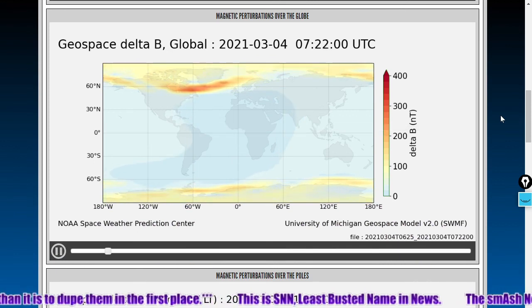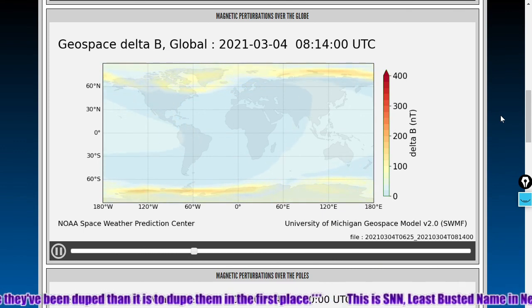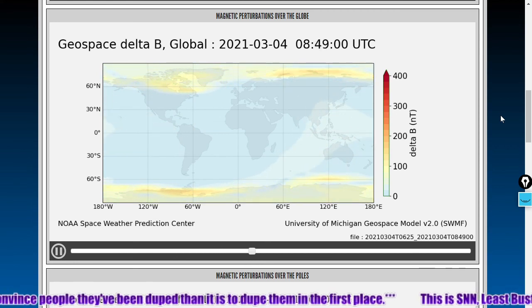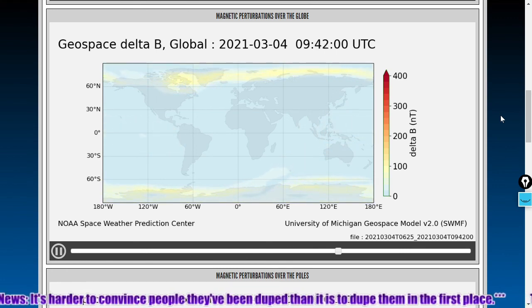So here are the global geomagnetic perturbations, ground magnetic perturbations, otherwise known as geospace delta B, so changes in the Earth's B field. And we see lots of pulses here coming out of places like the Pacific and Indian Ocean.